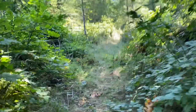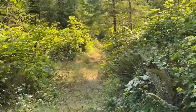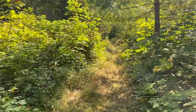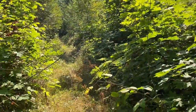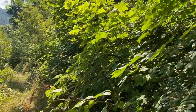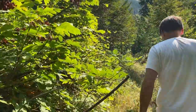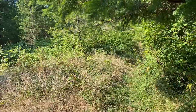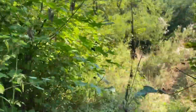Well, more trail maintenance. We're back though. And that road should be coming up. We've been back here a few times. It used to be a nice trail. This has been treacherous. It's pretty bad this year. Oh, but there's the road right there.